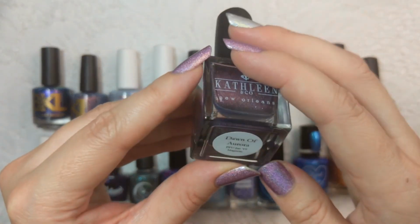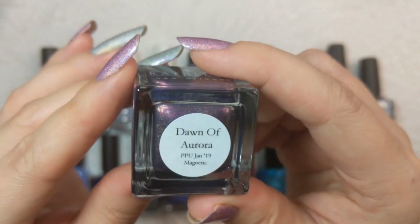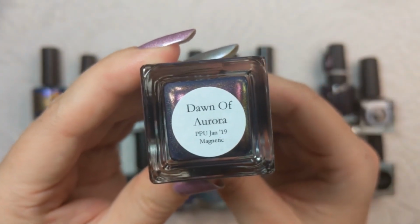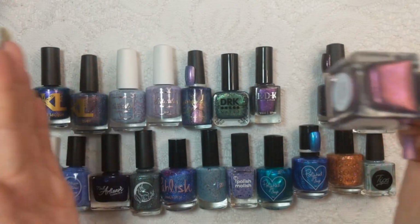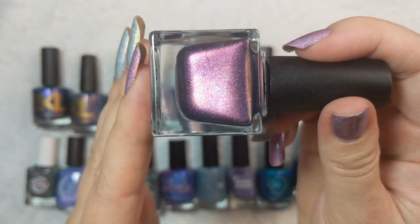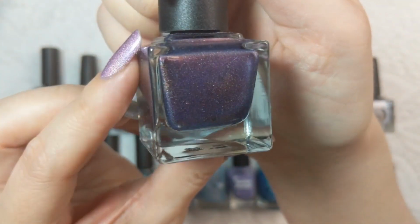Next up is one from Kathleen and Company, and I'm just going in alphabetical order by brand, and this is another magnetic. This one is Dawn of Aurora. This one is coming back from January 2019, and look at this color, you guys. You can see a theme of the ones that I've bought. A lot of them are purples. Big surprise there. But this is a gorgeous, deep, but sort of dusty shade of grape purple.